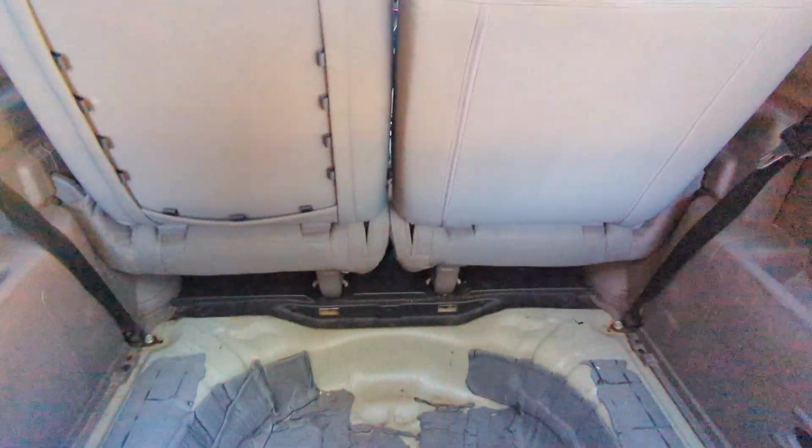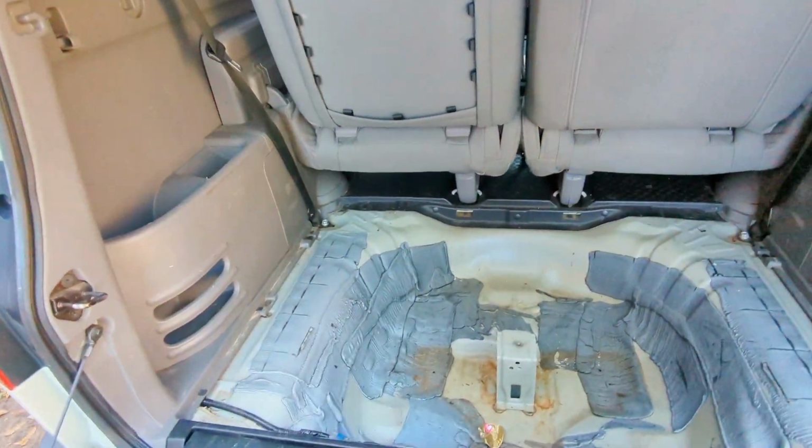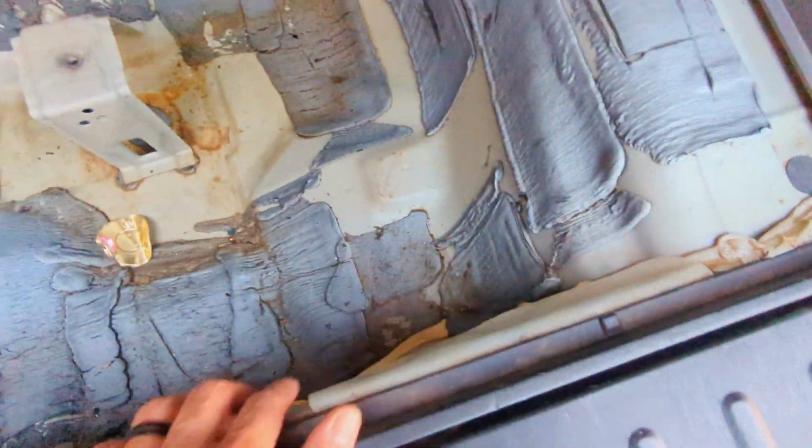Now, another thing you want to look at when you buy these cars, if you're in the market and if you don't know, always look at your back panels right here. Make sure that they're not wrinkled, they haven't been repaired.